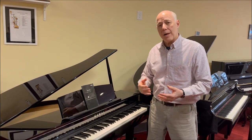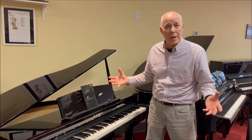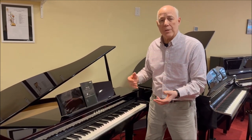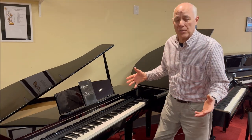In addition, Kawai records the sound of their 9-foot concert grand piano and gives you a terrific weighted key action, so you really do experience playing a fine instrument. Let's play it.